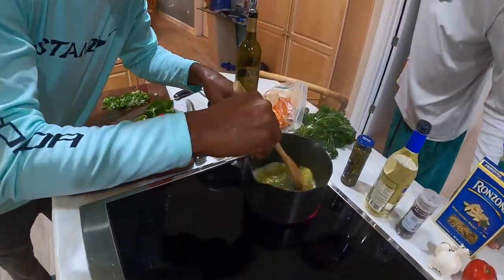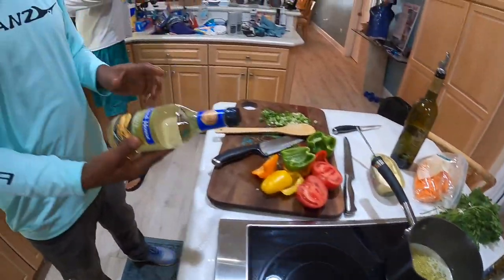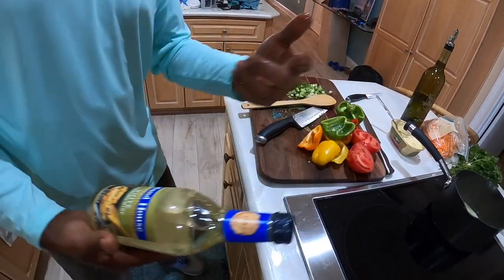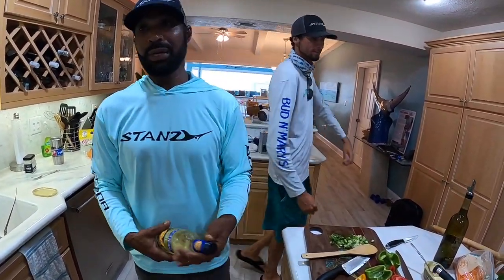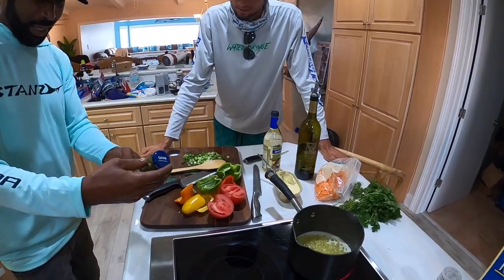So I kind of saute them up. I'm going to get the wine ready, so I'm going to use some cooking wine. Because guess what, guys? Right now, I'm going to make the pasta sauce from scratch. I make my own, not out of a jar. What is the name again?